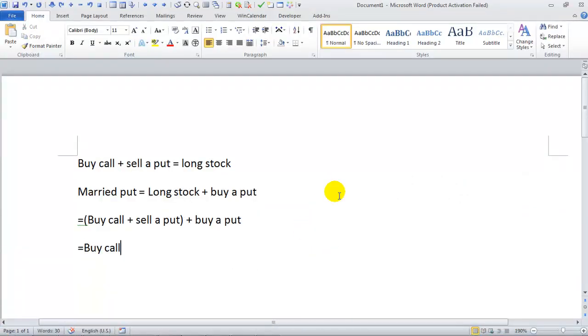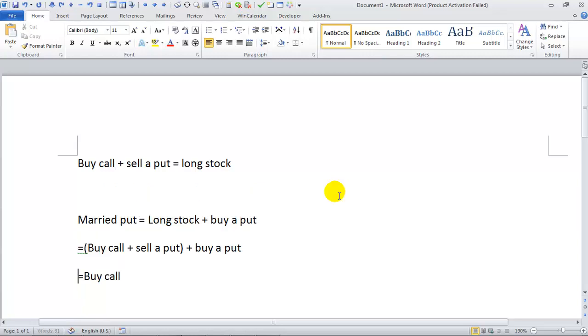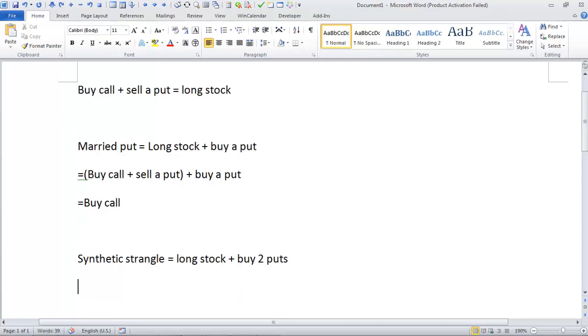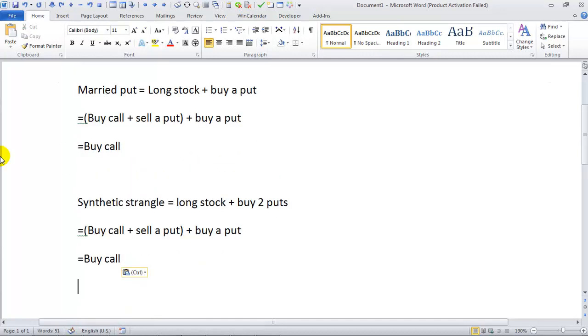So let's say instead of the married put, we use a synthetic strangle, and I'll show you the definition here. The synthetic strangle is long stock plus buy two puts. All you're doing is buying an extra put. Now when you do the equation again, the long stock part is still this, but now you have buy a put two times, right? Buy a put plus buy a put.